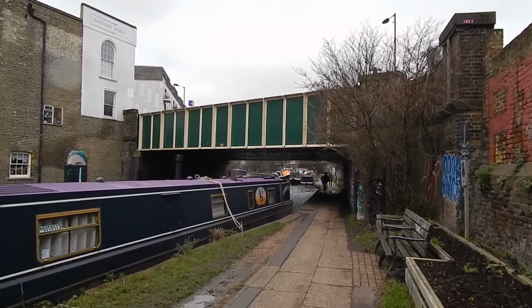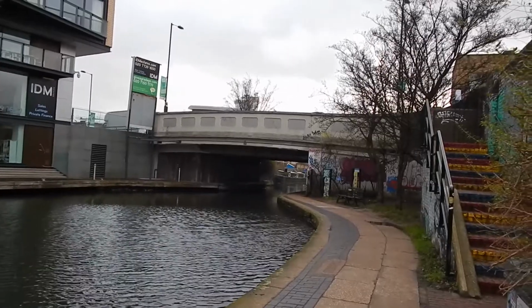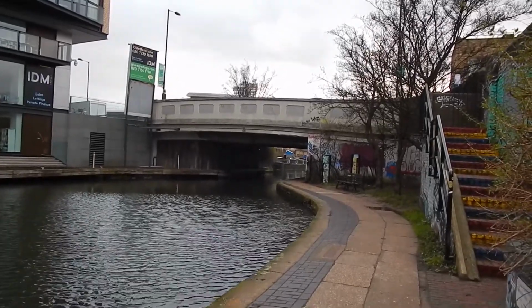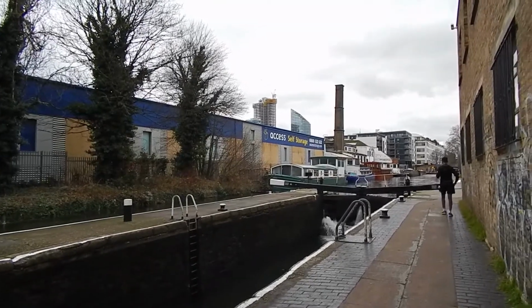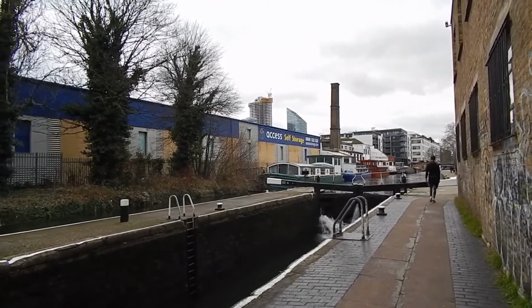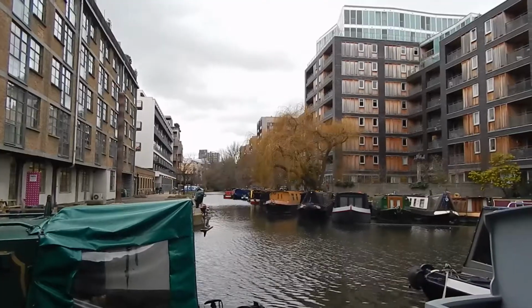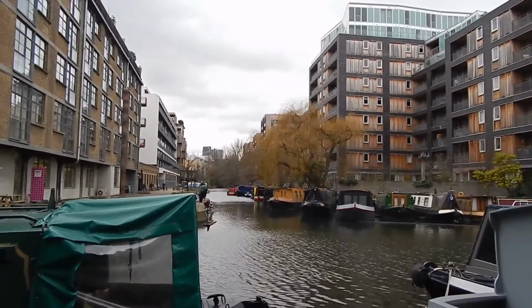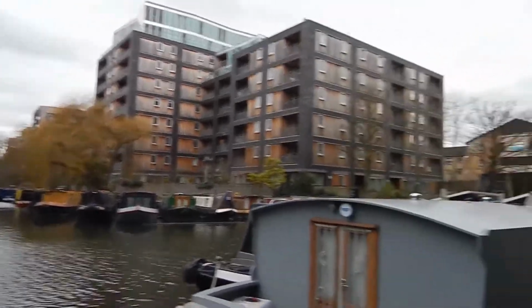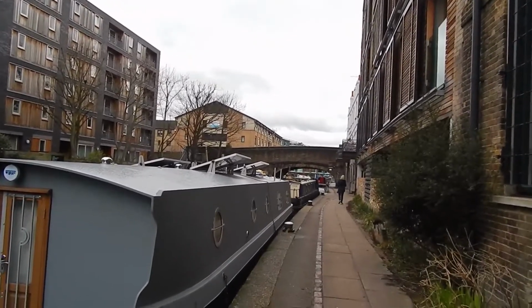Another bridge over the canal, and it's starting to rain quite heavily. The next bridge over the canal. The canal comes to Sturt's Lock. Another basin off the canal, this time off to the left. And this is the walk continuing.